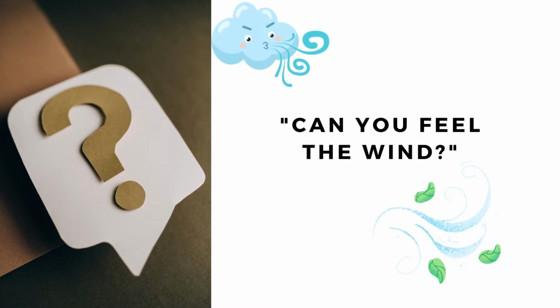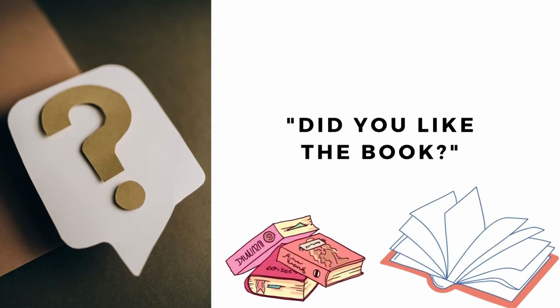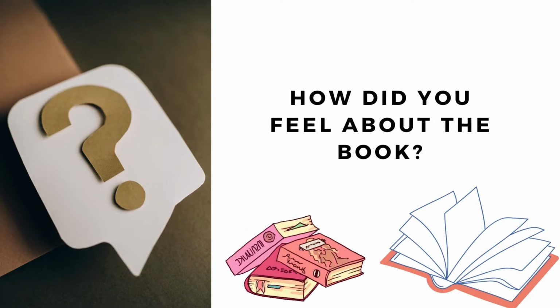Our next question is, can you feel the wind? While this question brings children's attention to nature, we can do better with, how do you know the wind is blowing? This question requires that children stop and analyze their surroundings. And lastly, did you like the book? The answer to this question can only be yes or no. We can instead ask, how did you feel about the book?